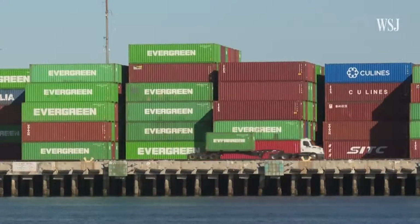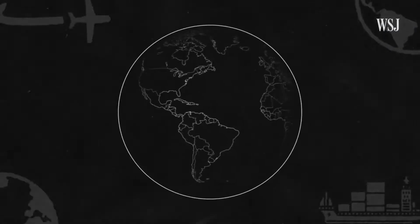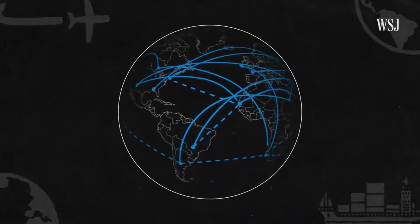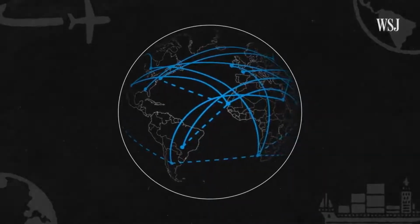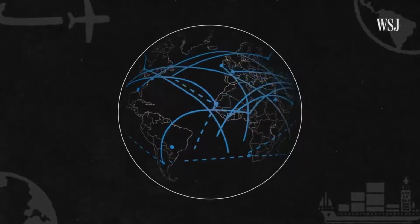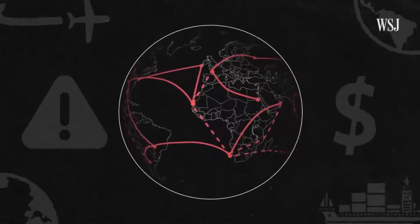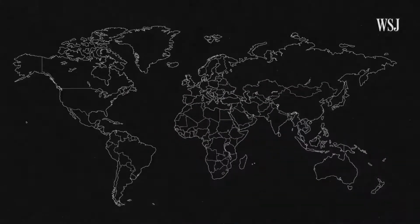For longer-term solutions, some companies are looking to make sweeping changes to their supply chains, including shifting manufacturing closer to home. But pulling off these strategies can require retooling a complex web of global production, potentially adding new risks and costs. First, here's how a globally distributed supply chain typically works.